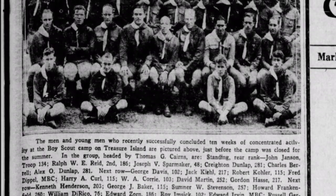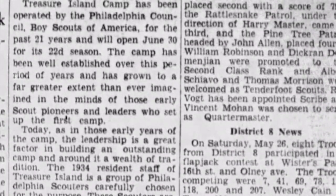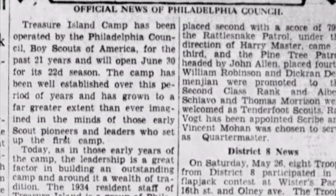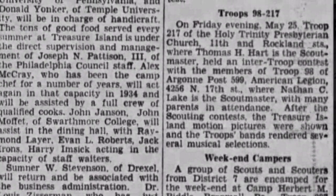I do have a special favor. If any of you gentlemen don't have the current edition of the Scout Handbook, they are on sale in the trading post. The camp director reminded me of that. Okay, let's make this happen.